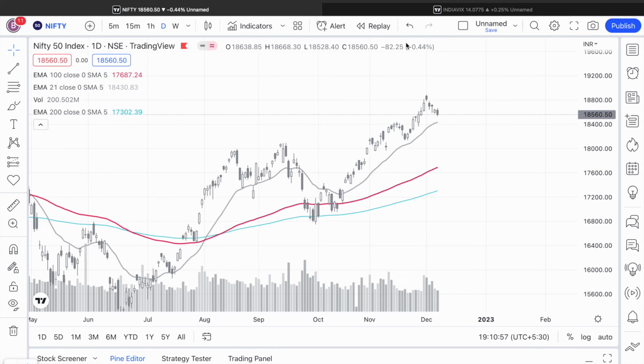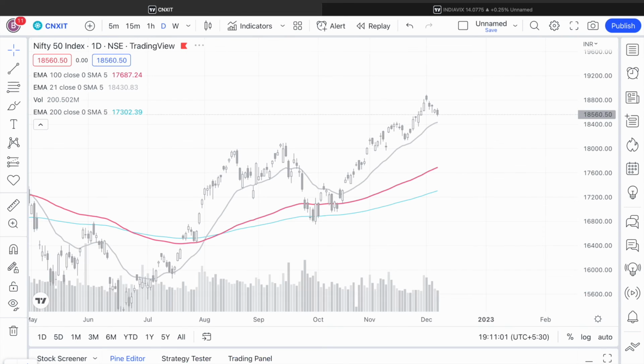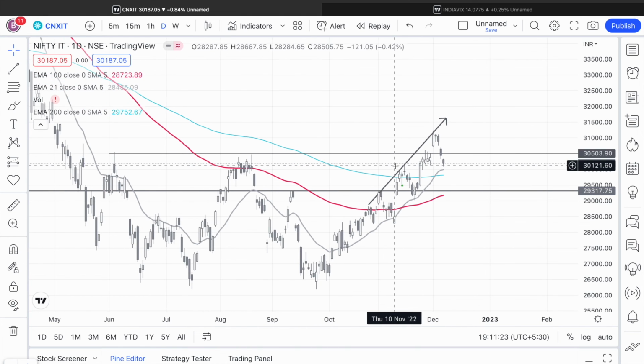Now talking about sectors. CNX IT, thanks to Nasdaq being really weak for the past few sessions, has reversed from its high, and again it is trading near a support area. You can see here that today also it has gone down after falling about 1.5% on the previous day. So yes, CNX IT is very weak.